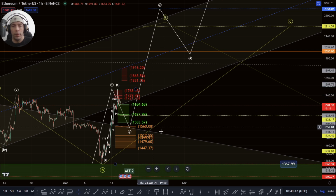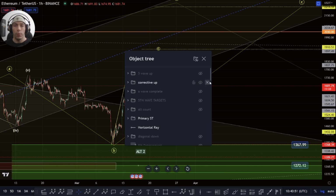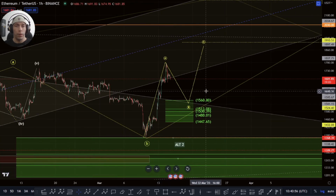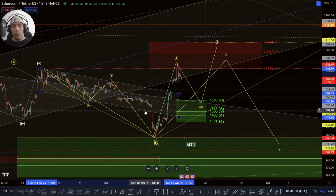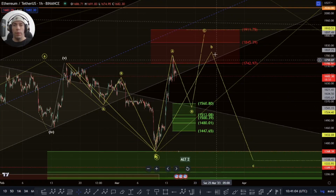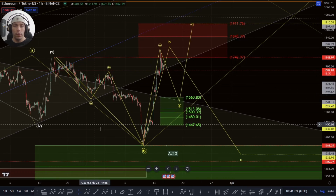And basically, if we do lose that low, what I would be looking for is a couple of things. So let me just throw this next one. We were talking about this previously, where we could be looking for a B wave up into this area here of the 1742 to this 1911. So this is still possible.